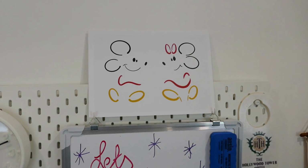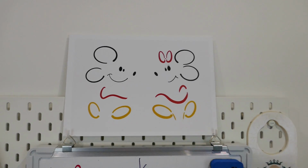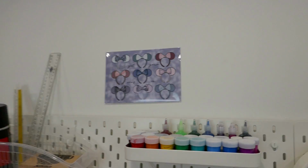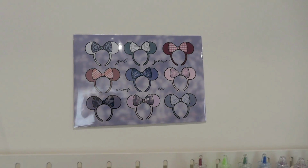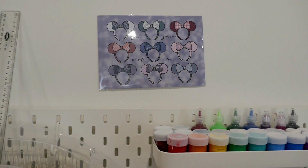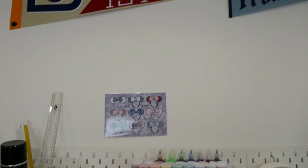And just another pair of scissors, and then I've got this cute artwork from Gary C, which is Mickey and Minnie Squiggles, I think it's called. And this one here is from Homemade Lemonade Co., which was given to me by my friend Ella. So she thought that was perfect for me because that is my main crafting area, is making mousies.